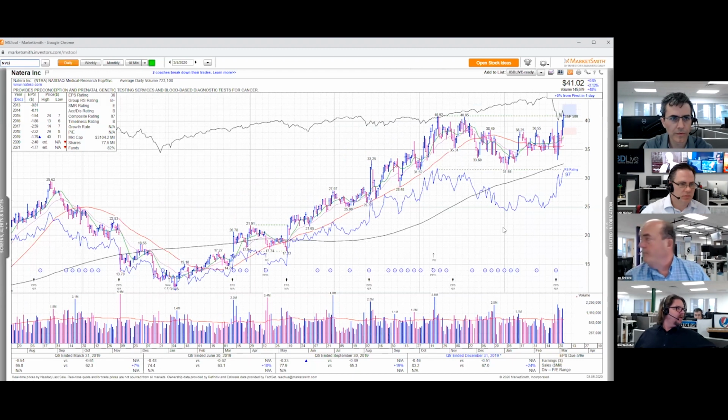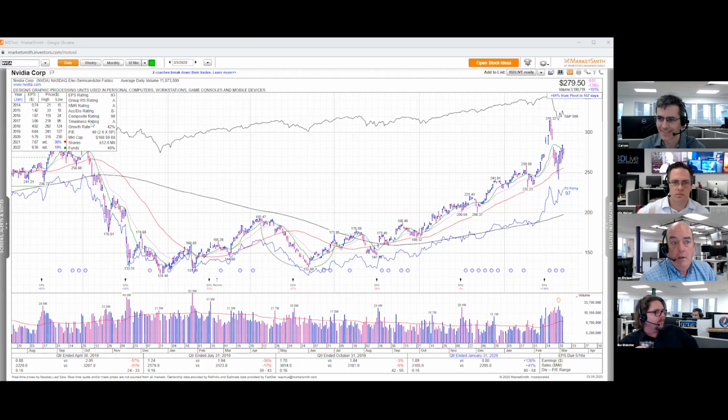You know, let's look at Nvidia. Yeah, lots of people were asking. This has been a superstar on leaderboard. We've trimmed leaderboard considerably in light of recent market weakness, but this is still a long and strong stock on leaderboard, and just showing really nice action at the 50-day moving average. Just a very, very impressive stock.